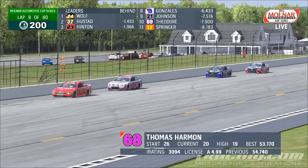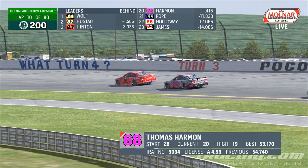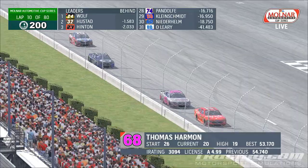I don't know if that's because of uncomfortability with the track or if maybe he rubbed the wall on his first lap and had to take a slow lap the second time around to ensure he didn't serve that black flag penalty. So we'll see how Harmon develops throughout the night, as we're not used to seeing him back there in 20th position.